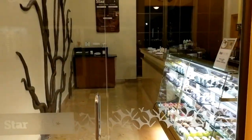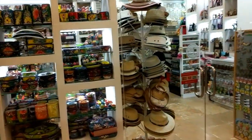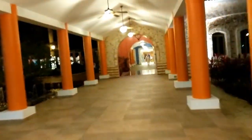You get this like really cute coffee shop. And more stores. Sunglasses. Crafts. And that right there is the convention center, just to give you an idea, right outside the Del Mar and the beach properties.